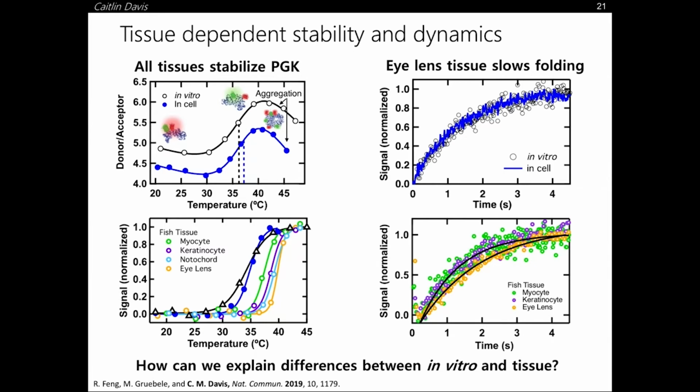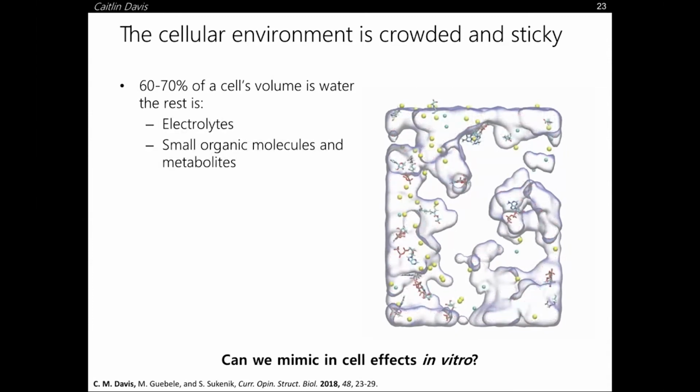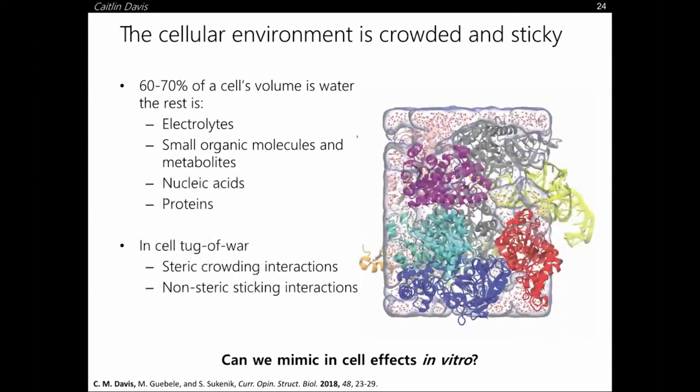Well, the cellular environment is very crowded and sticky. So only 60 to 70% of a cell's volume is made up of water. And this is what our normal test tube environment looks like. But another 8% is made up of electrolytes and small organic molecules and metabolites. The other 22% is made up of nucleic acids and proteins. So inside cells, there's a tug of war between steric crowding interactions and non-steric sticking interactions. And the steric crowding interactions are generally stabilizing, and these non-steric sticking interactions are generally destabilizing.